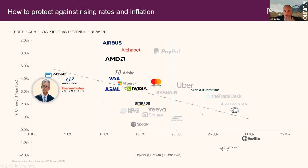When we got to January and things got worse, our triggers kicked in again and we moved on PayPal, HelloFresh, Snowflake, etc. All of these risk controls really did save us. A lot of these companies have fallen 30 or 40% since. It was very hard to sell them at the time, but ultimately our disciplines kicked in.